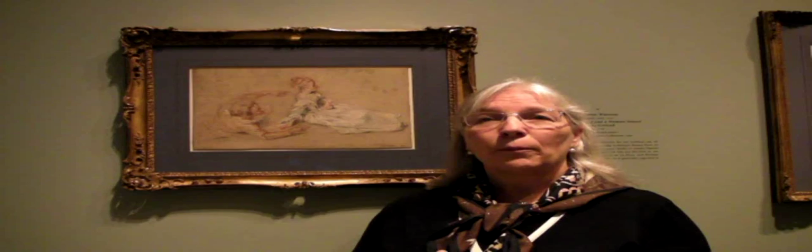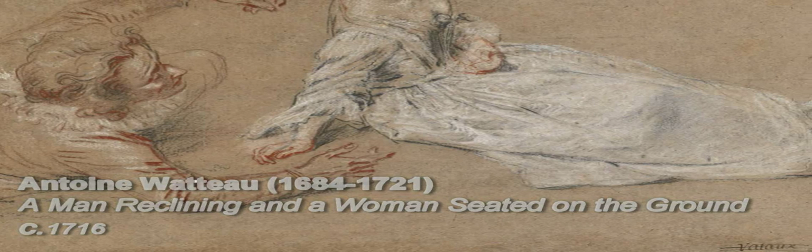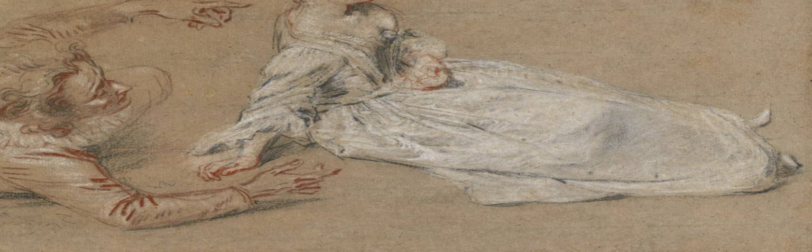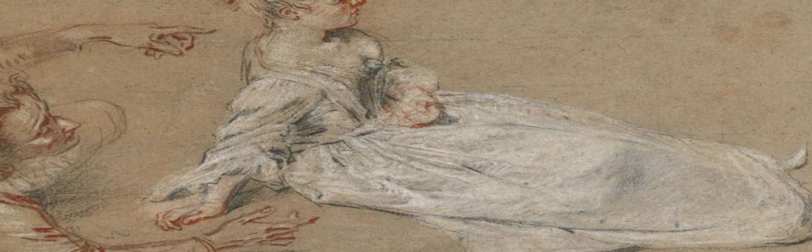The example I'm standing next to is by Antoine Watteau, who is regarded as the great master of the trois crayon technique. He's working at the beginning of the 18th century. He did not invent the trois crayon technique. It had been used in Italy as early as the 16th century and continued in France in the 17th century, but he is regarded as the great quintessential master of this wonderful combination of the red, the black, and the white chalks.